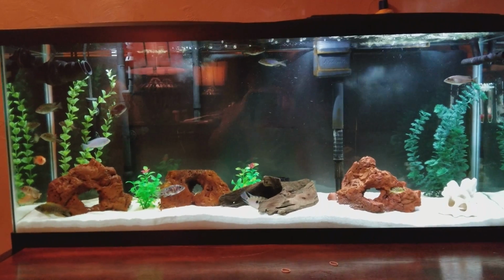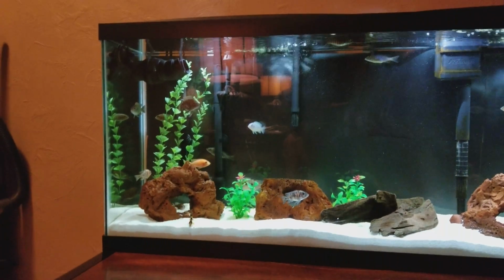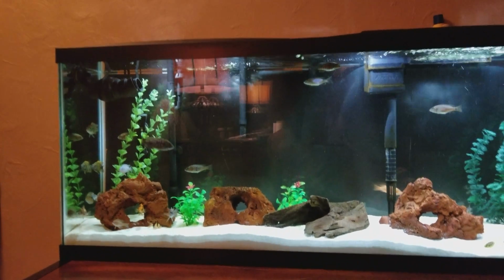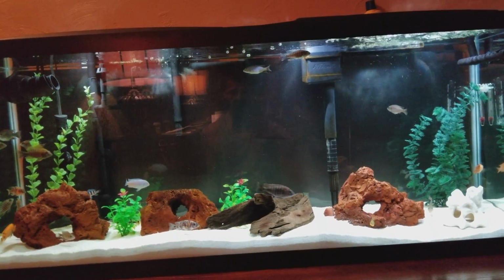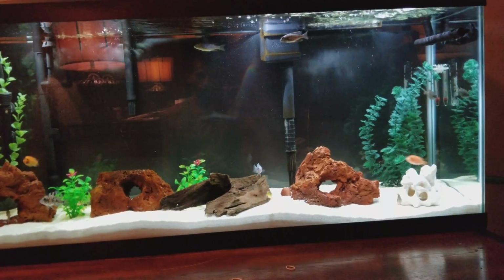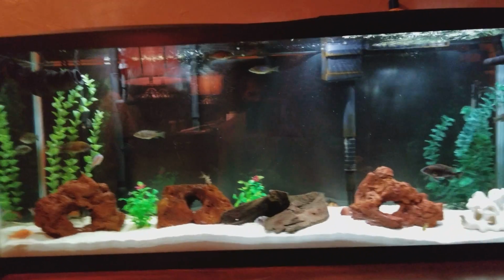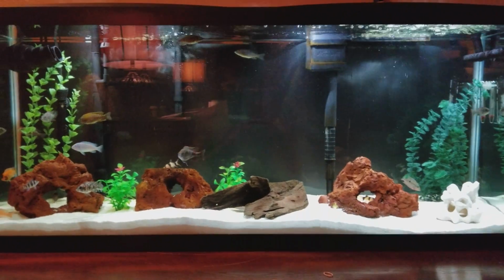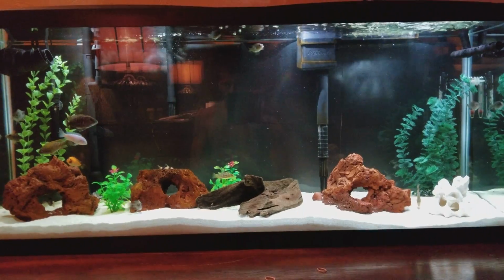I love it. So then between haps and peacocks, what is my preference? I only have three haps, which would be my electric blue haps. And I love the peacocks because they're the ones I have most of, and they're all colorful and pretty. I'm sure you guys are seeing all the aggression in my tank, which I'm in the process of sorting out with another tank I have, and I'm going to move my Mbuna over to that tank.